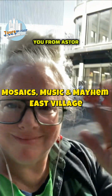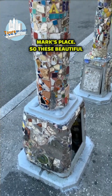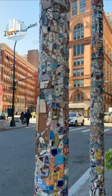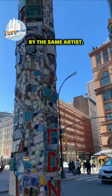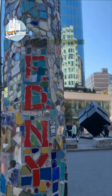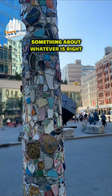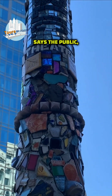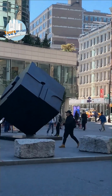Today I'm coming at you from Astor Place and St. Mark's Place. So these beautiful decorated lampposts are part of an art installation called the Mosaic Trail. They're all made by the same artist. His name is Jim Power, although New Yorkers just call him the Mosaic Man. Generally something about whatever is right there. Like this one says the Public, and of course the Public Theater is right around the corner from Astor Place.